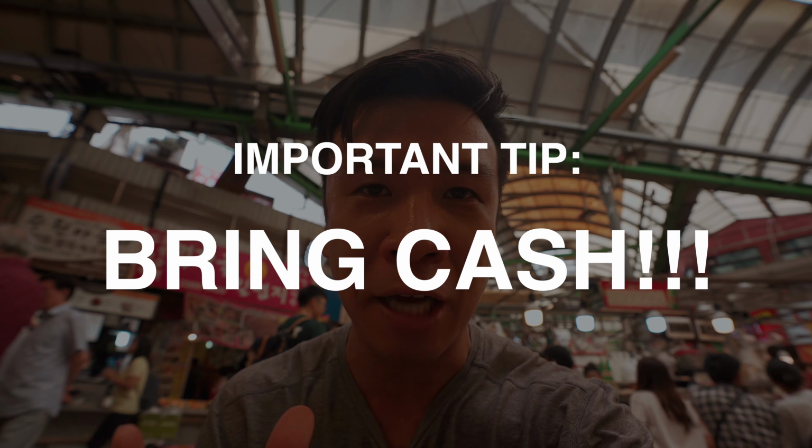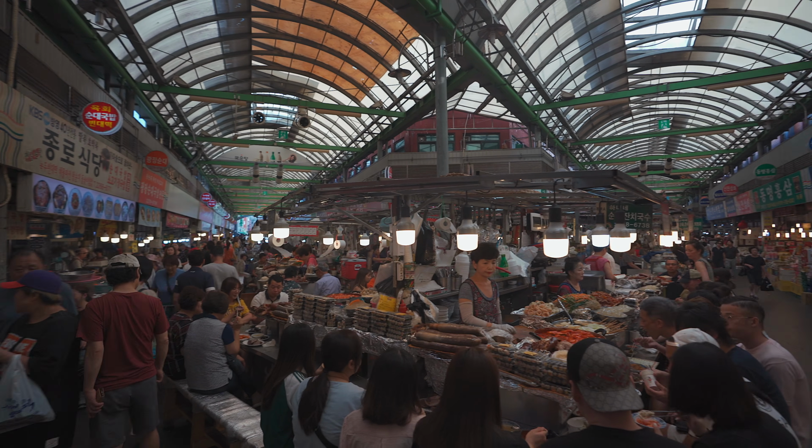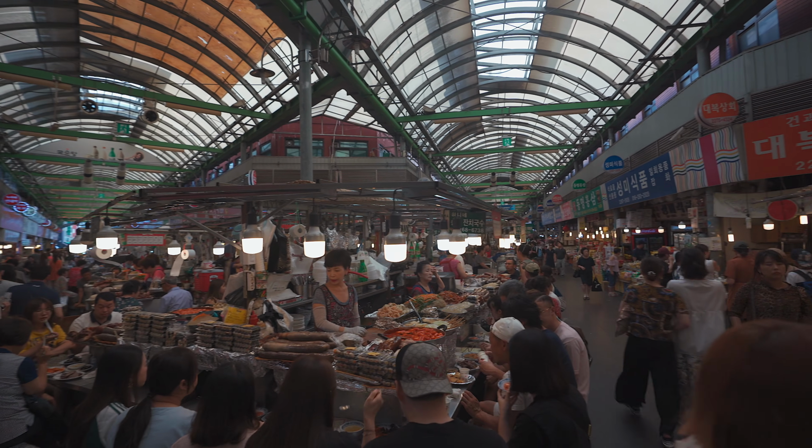Tastes a lot better with the soy sauce flavor, for sure. One thing that I want to quickly touch upon is that make sure you bring some cash with you to Gwangjang Market. Not all the stalls take credit card. Maybe some of the side stalls do, but especially in the main walkways, in these middle stalls, they're cash only. So bring cash.